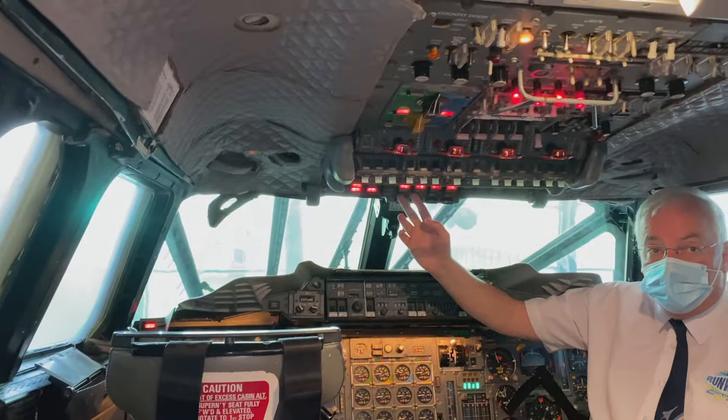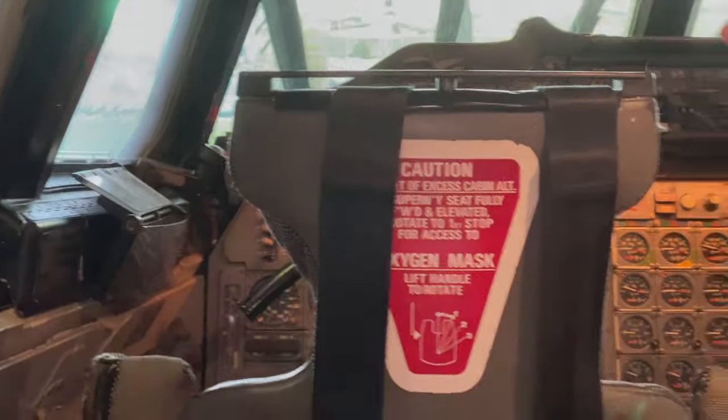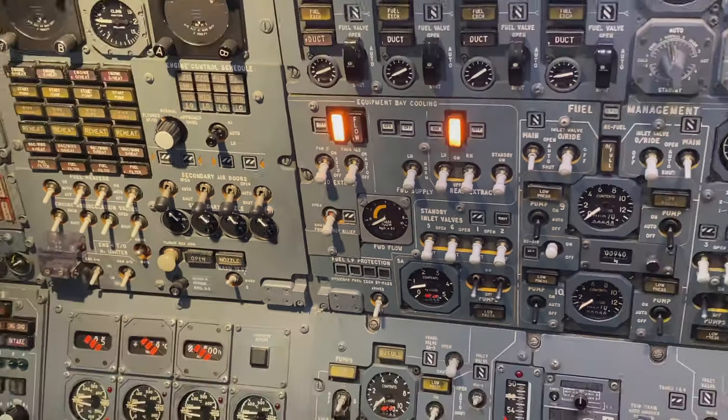But yeah, up here's the master warning system. If one of those lights goes off, there's a problem somewhere. And there's a checklist for every error scenario. There's 500 different checklists. This guy here, the flight engineer, has to know them all by heart. That's the big thing there. He's the busy man in flight.